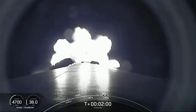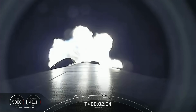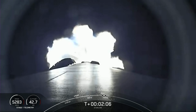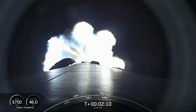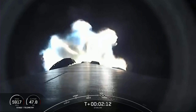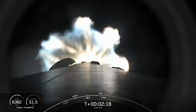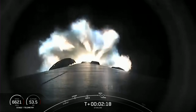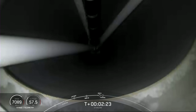Now, MECO is where all 9 of those engines that you see lit up on your screen will shut down in preparation for stage separation. Once the stages separate from each other, Stage 1 will make its way back down to Earth, while Stage 2 continues, carrying our Starlink satellites to orbit with SES-1, or second stage engine startup 1, and that's where the MVAC engine on the second stage will ignite.